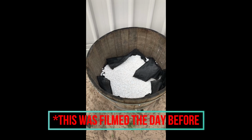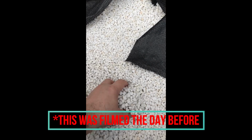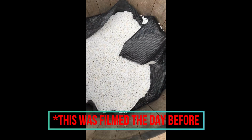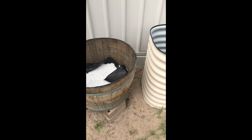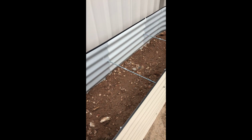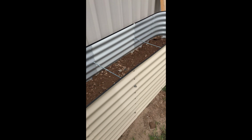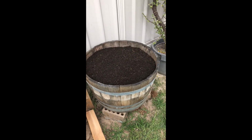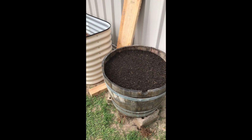Moving along to my wine barrels, what I've done with each barrel is drilled holes at the bottom, filled it up with perlite, and I've also lined it with some black shade cloth just so that the dirt and perlite doesn't go through the holes. Now this is my raised garden bed which I've put together and I've filled with just plain dirt and rocks as a fill, and also to the right is an example of a wine barrel that I've filled with some tomato and vegetable mix which is ready to plant.